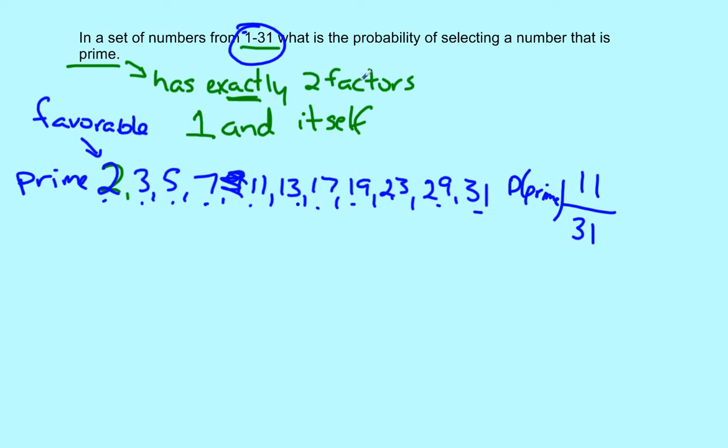Okay. If the question said which of these are precisely a number that is not prime, then we could just take the opposite. So if 11 numbers are prime, that leaves 20 numbers that are not. So we can say that the probability that it's not prime is everything else. So that's 20 over 31. And if this number wasn't 31, then you make adjustments where necessary, but the basic concept is the same. As long as you don't try to say 1 is prime, because it's not.